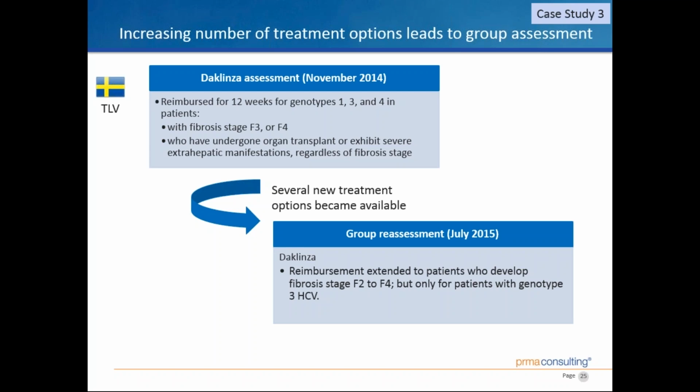The extension to F2 was decided because of price cuts, and also taking into account that an increasing amount of the most severely ill F3, F4 patients had already been treated. However, this joint reassessment took a different approach from a classic single-agent HTA and considered the optimal sequence of agents for each genotype individually, giving a rationale as to why only the genotype 3 population was extended.